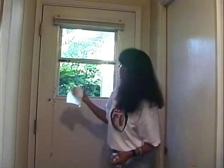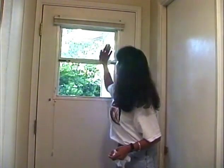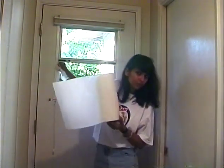So just take a wipe, and we want to clean the edge. Because we always want to be thorough about every cleaning job we do. And this is great too, because then there's no lint from the Mr. Brawny paper towels.